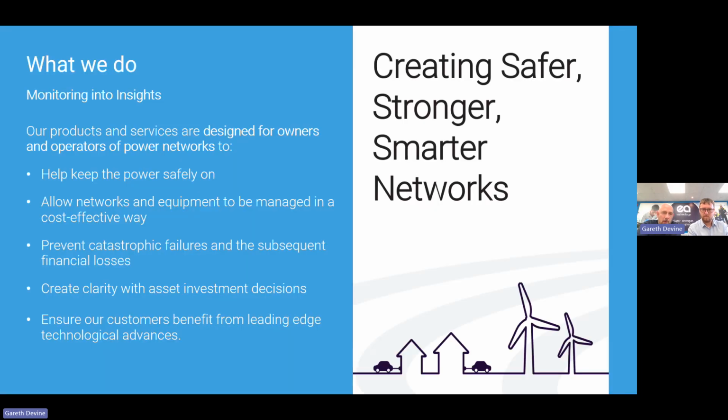On the next slide, as an overall catch-all, what we're about is creating safer, stronger, smarter networks, with products and services aimed and designed for owners, operators, or those responsible for the maintenance of electrical power networks. Essentially, it's about keeping the power safely on. It's about enabling us to manage our networks in a cost-effective way with monitoring solutions to see the visibility of what's happening on our network. It's about preventing catastrophic failures, and that's where a lot of the PD sits with the condition assessment of our HV assets, and the subsequent financial losses, helping us plan to avoid those.